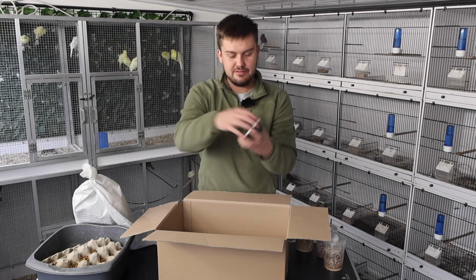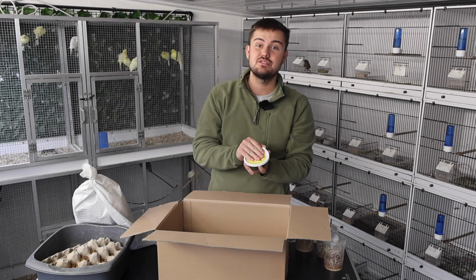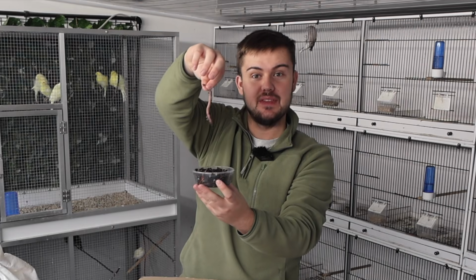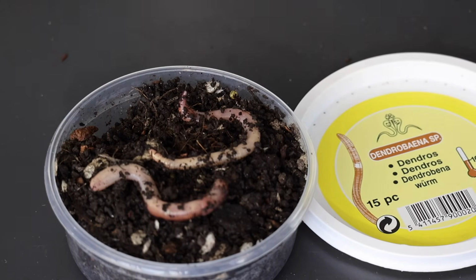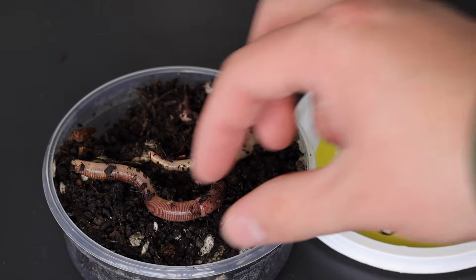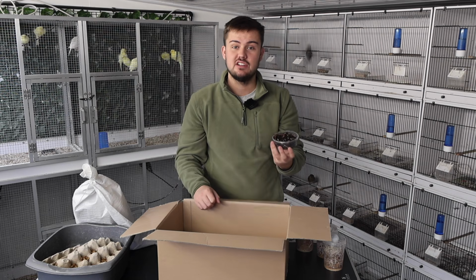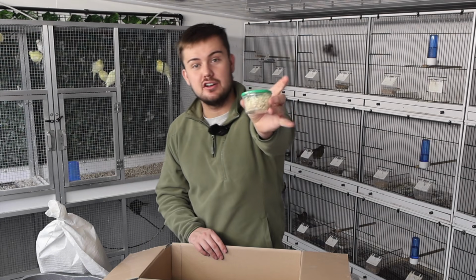Next up we have Dendrobena worms. So these are a type of earthworm, and they're absolutely fantastic for, of course, our lapwings, our wader birds. What I love about them is the fact that they're farmed, which means they're free of any parasites, protozoa, nematodes or anything like that which could harm the birds. So they're completely safe, they're disease-free, and the birds love them. They're packed full of protein, packed full of moisture, and it helps give them the natural enrichment that they need and deserve.